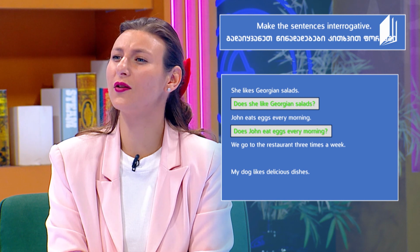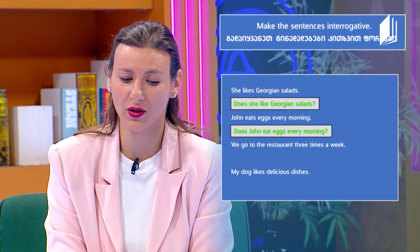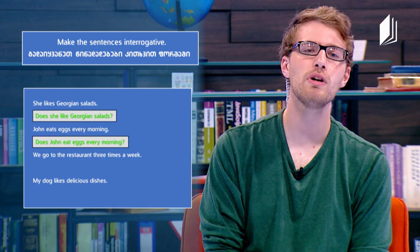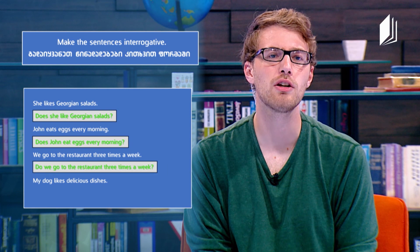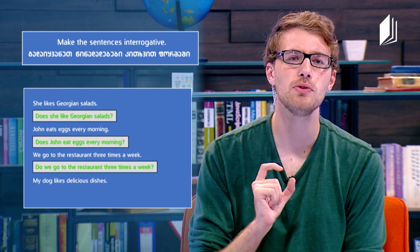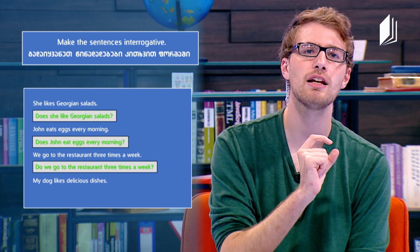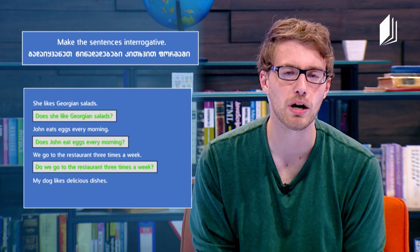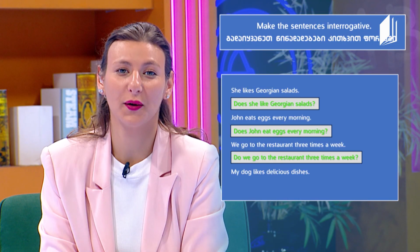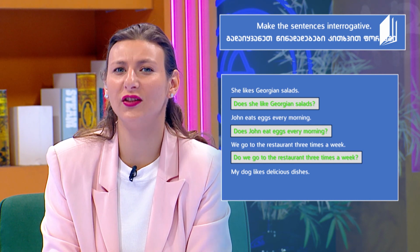Zach, can you do the third sentence, which is, we go to the restaurant 3 times a week? Yes, so we change it to, do we go to the restaurant 3 times a week? All you need to do is add the auxiliary verb do to the beginning of the sentence to make it a question. And now let's do the fourth one, which is, my dog likes delicious dishes.